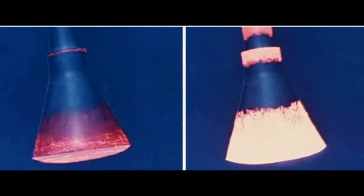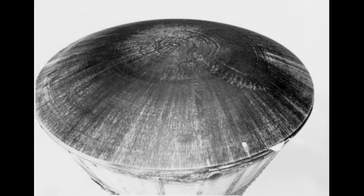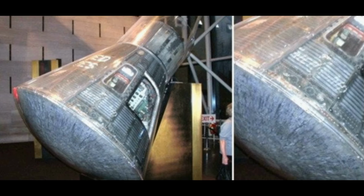A heat shield weighing 387 kilograms was installed at the base. In comparison, the Soviet Vostok spacecraft had heat shielding weighing up to 1.5 tons. According to American engineers, the walls of the spacecraft should only heat up to 700 degrees Celsius at most, so they were not covered with any heat shielding.